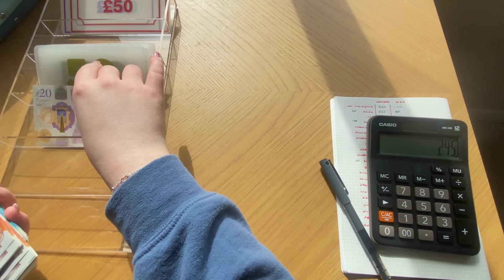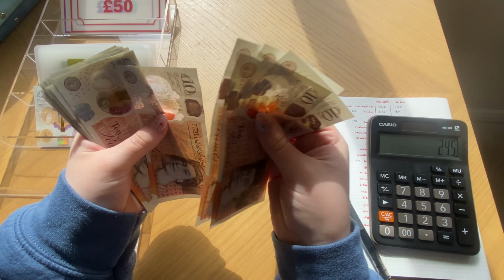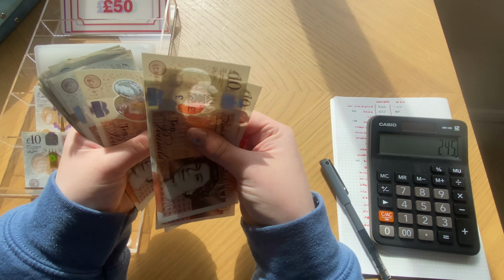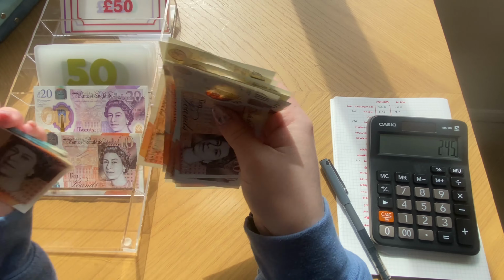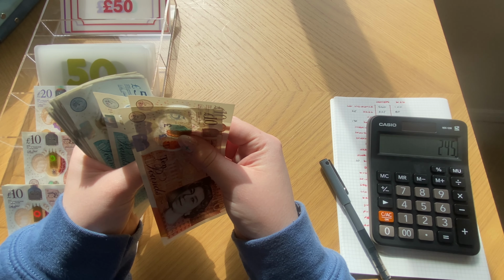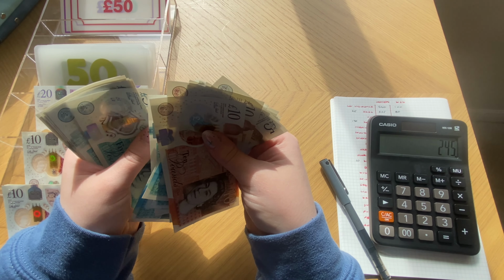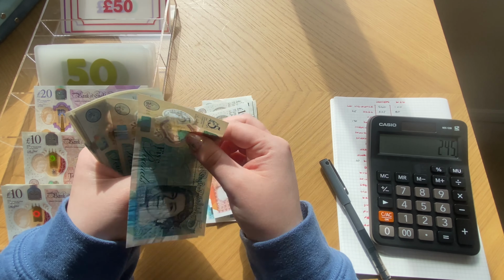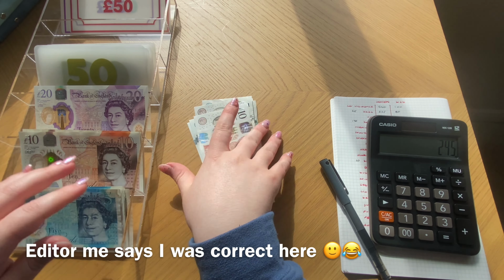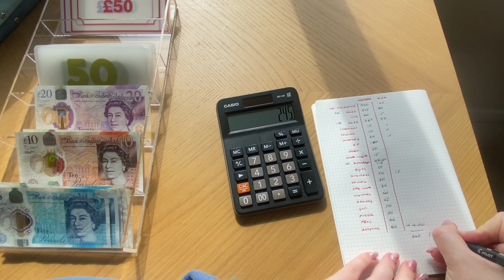I feel like we have a lot more here than 245, but I think that's because we have no 20s. But we have 20, 30, 40, 50, 60, 70, 80, 90, 100. 10, 20, 30, 40, 50, 60, 70, 80, 90, 200. Yeah, we've definitely messed up somewhere, I'm not gonna lie. 210, 220, 35, 45, 55, 65, 75, 85, 95, 100, and then 5, 10, 15, 20, 25, 30, 35, 40, 45, 50, 55. Somehow we have 355. Ugh. What am I like, mate? So somehow we have 355.